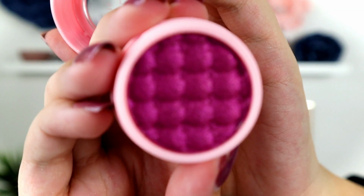This one looks damaged. The hearts look like crap. I didn't know there were hearts inside until you see how pretty this one is. This has beautiful little pink hearts in it. I am a little bit dying over these. These are so cute. I love this color combination as well.